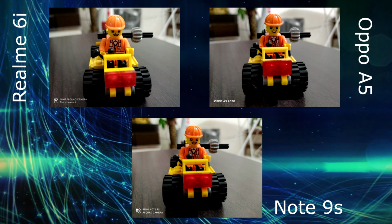Realme 6i also produced quite a lot of details there, but then Oppo A5 suffers a little bit on underexposed, and just the color is much more darker compared to the other two photos. So for macro, I will put my money on Note 9s definitely.